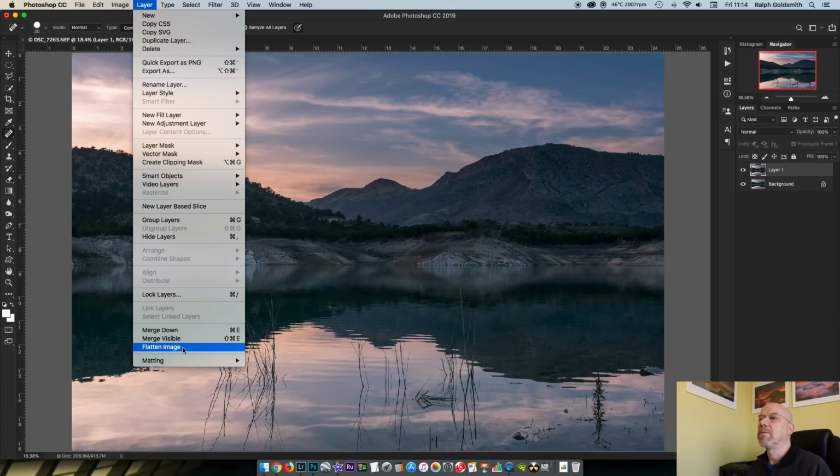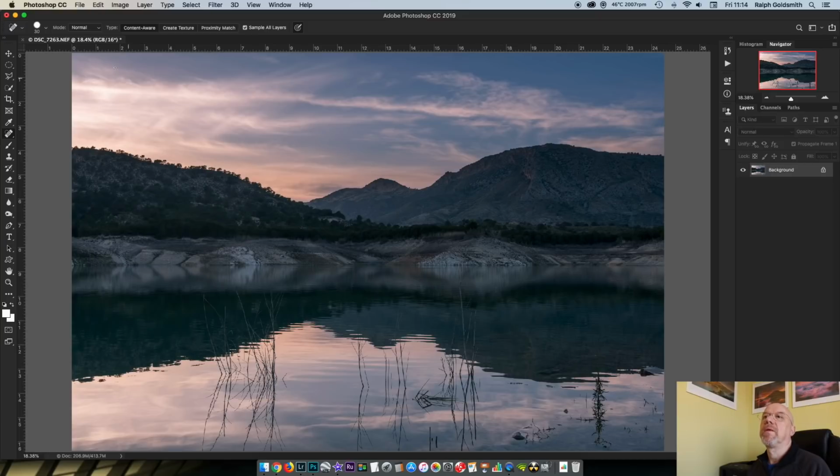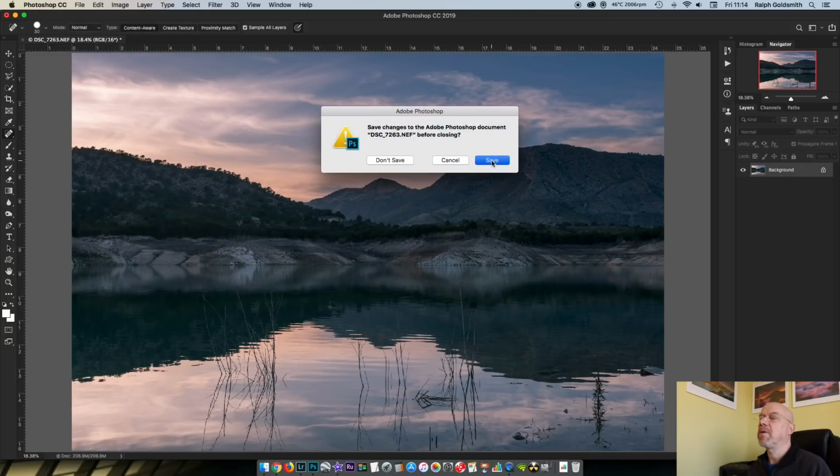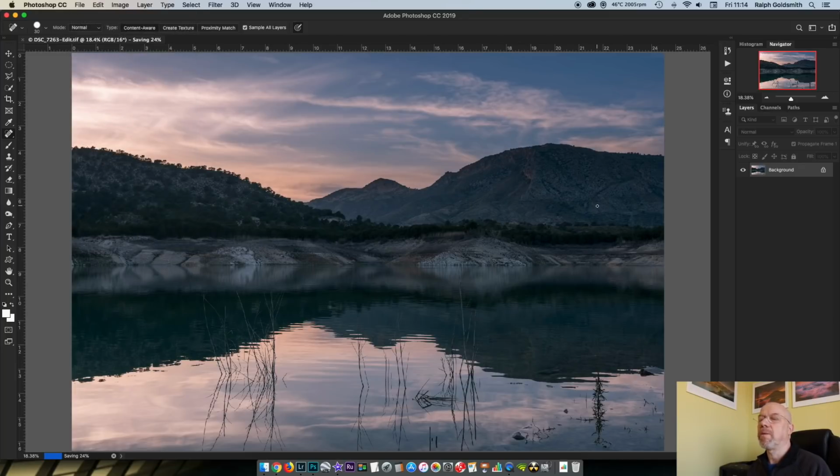So I can flatten my image. Close it and save it. And that one is now done. So that's it, that's my editing, and here, with a little bit of music, the final images.